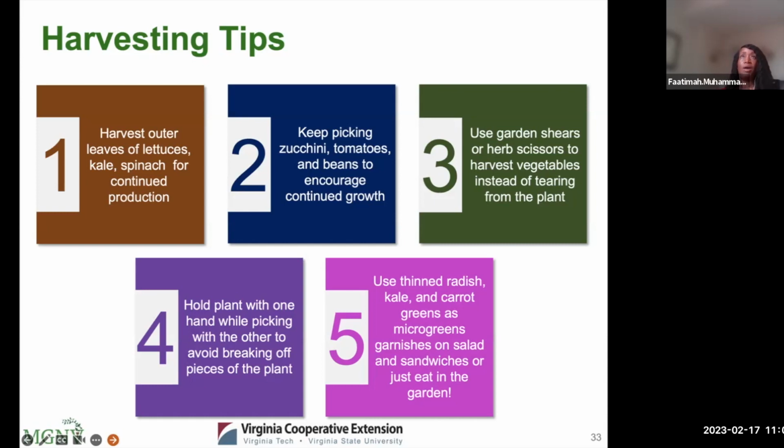And if you have vegetables such as okra and tomato, and you have an abundant amount of those items, please consider donating them to a food bank and/or giving them to neighbors.